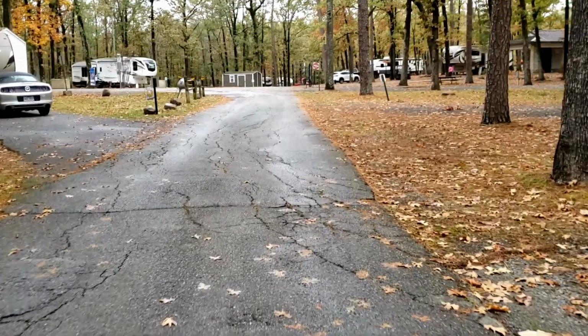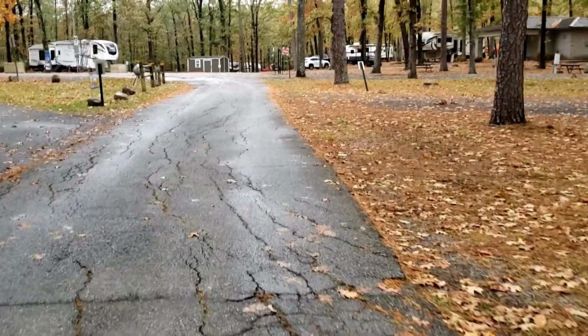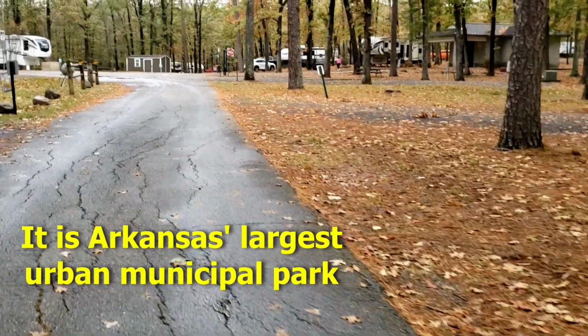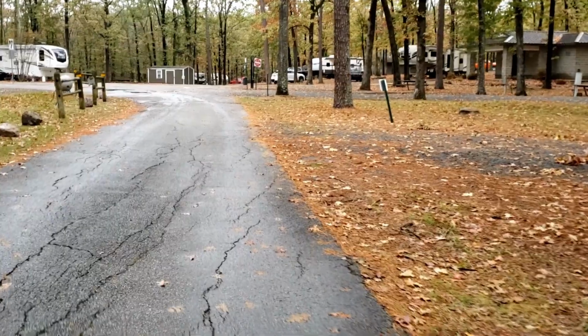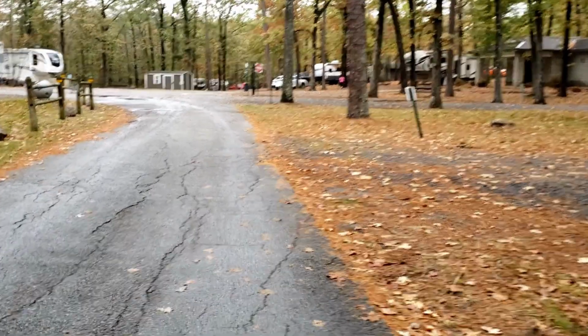While in Little Rock, Arkansas, we are staying at the Burns Campground, and this is what it looks like. It kind of looks like a state park because there's a lot of grass and trees, and there's a lot of space at each site.